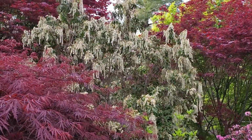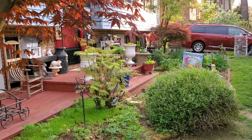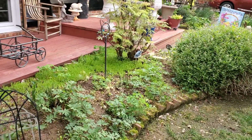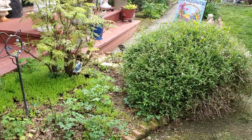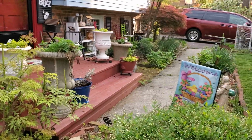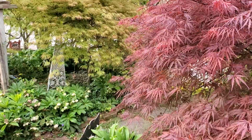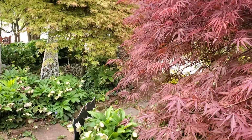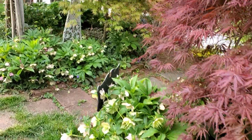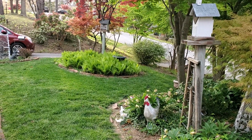And look at that giant pyracantha and this giant maple. And the beautiful lemony lime elderberry. More beautiful Japanese maples and hostas. And you can see the ostrich ferns over there.